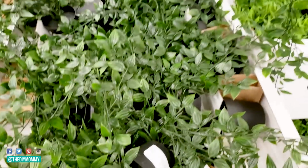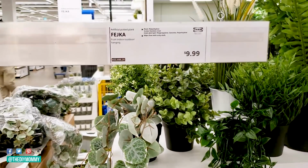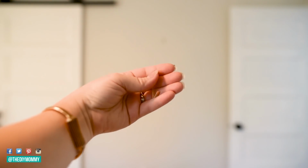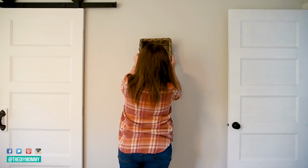I also saw these new plants. They're kind of a trailing sort of eucalyptus. I've never seen these before. They were $10 each, and I grabbed 2 of those. We have this awkward space between our bathroom barn door and our entry door that was blank. I grabbed some of these hanging hooks, and then I grabbed 2 of the wicker baskets and hung them up.